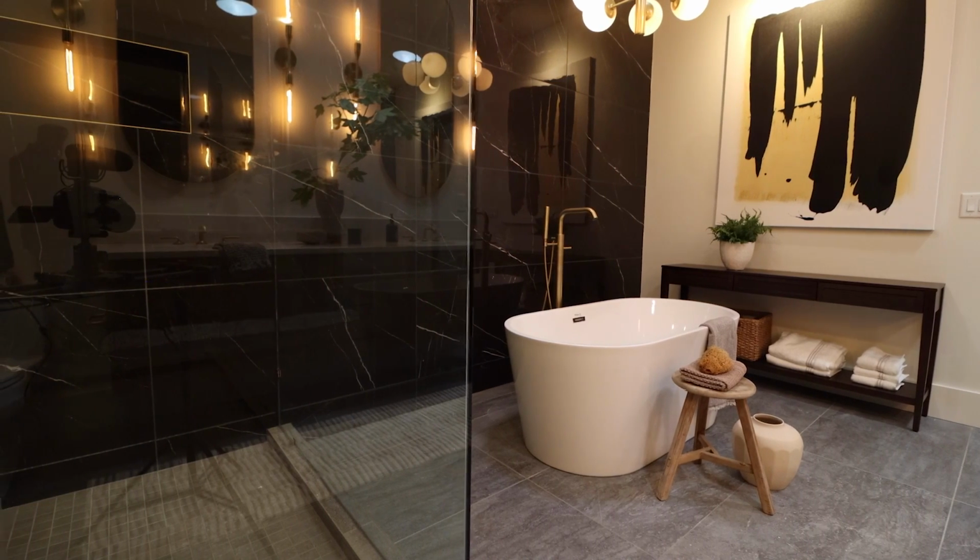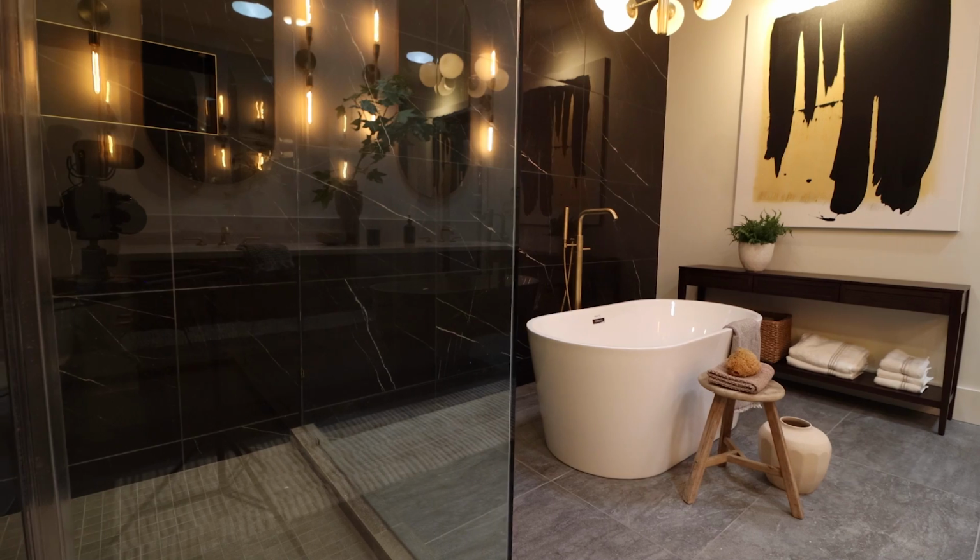One of the things that I did throughout this entire space is that I used really big art. I think going big on your art really does create a very luxurious feel. And it doesn't mean that you have to spend a ton of money on it, but size, in this case, really does matter. So here you can see that we've created this massive, bold moment with our art.